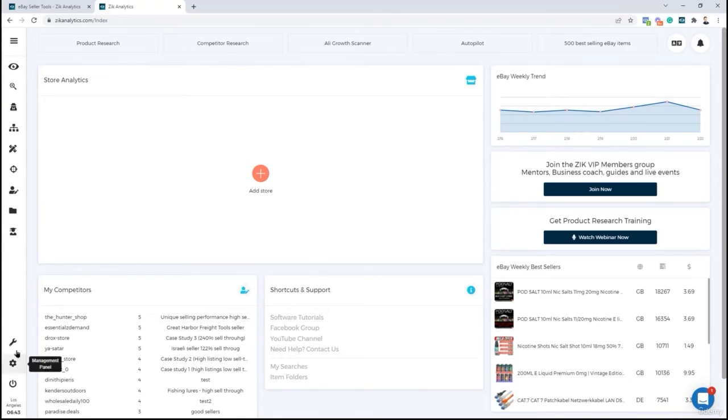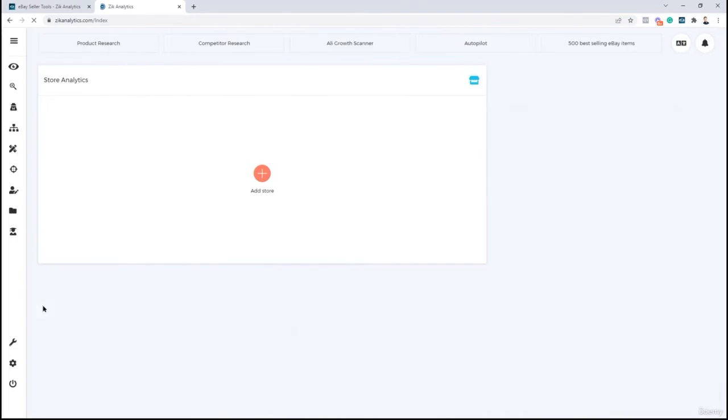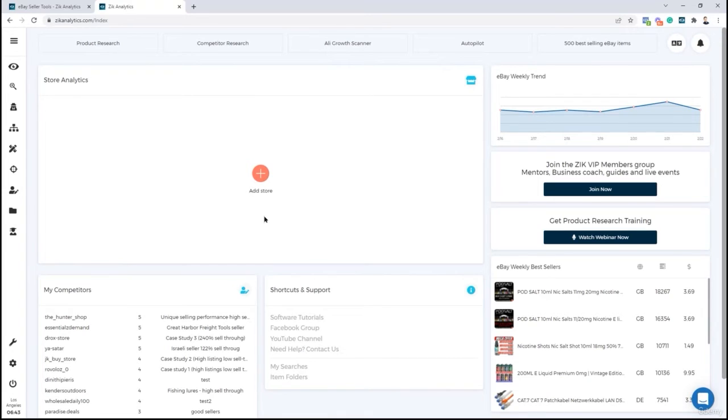So what you do, you go to the quick settings here. Inside the quick settings you can choose your marketplace. Because you are drop shipping to eBay.com and you are using Amazon, it has to be on United States. Shipping location has to stay United States. The supplier settings source website has to stay Amazon.com, and the break even, if it's automatically set on 14, you can leave it 14. 14 is the right amount. To save the settings, you click apply changes, and it will automatically set your account to be on the right settings.